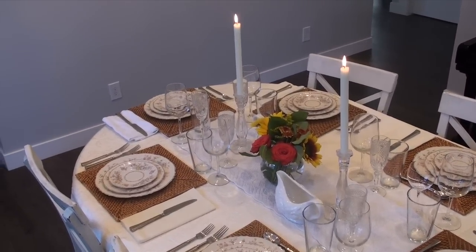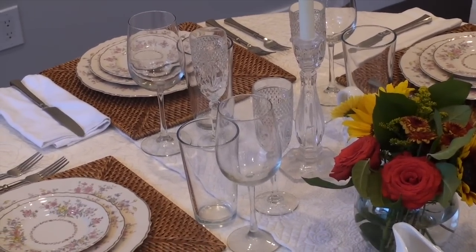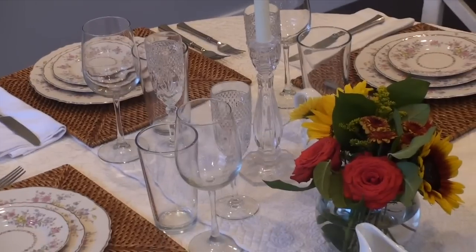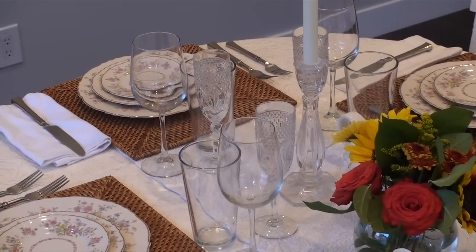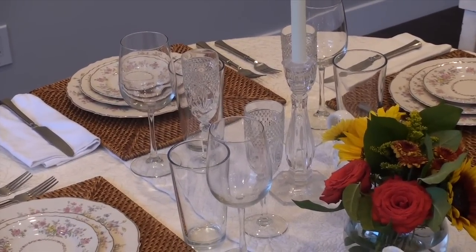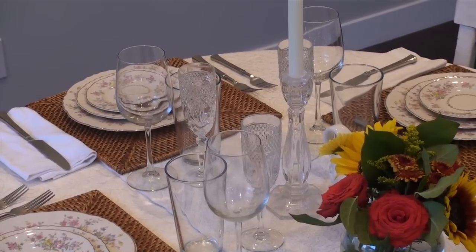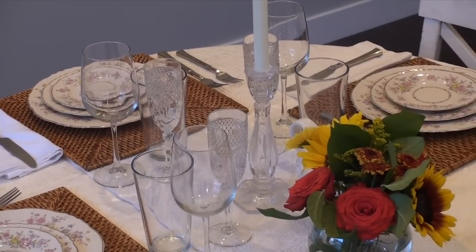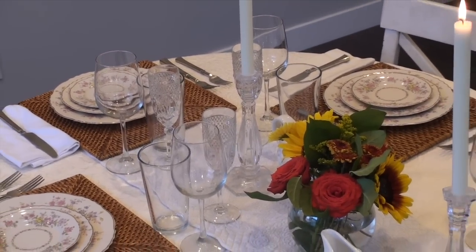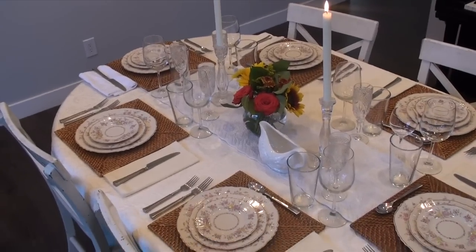I think that's a great idea. So the glasses that we used, we need a water glass and a wine glass, and we're going to have the sparkling apple cider champagne flute. And again, none of these glasses are perfect, and many of you will have even fancier celebrations where maybe you'll have two different types of wine, so you can have a white wine glass and a red wine glass. But this is actually all we have. We don't have any other glasses other than this. So I'm just using what we have.